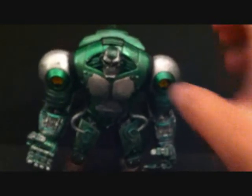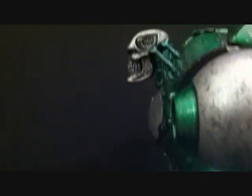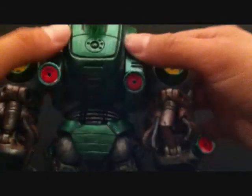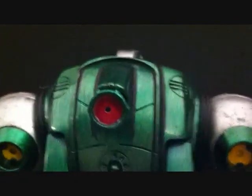Then we'll turn the figure around to his side. Just the detail on this guy is great. Head sculpt is awesome. Then we'll turn him to his back. Again, the figure is very, very hard to get in a good pose. He's so heavy. Detail in the back, very nice.